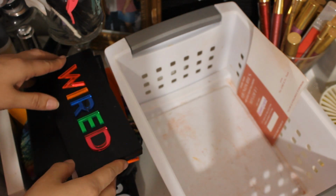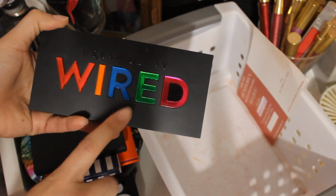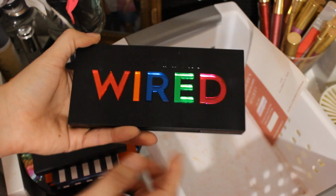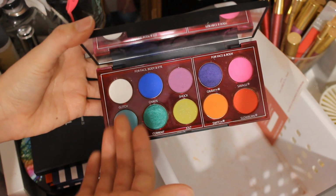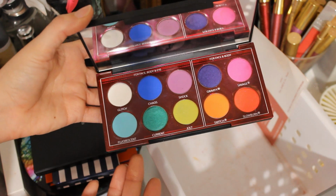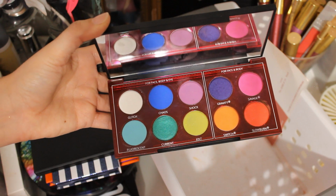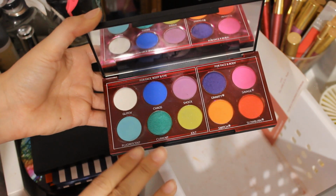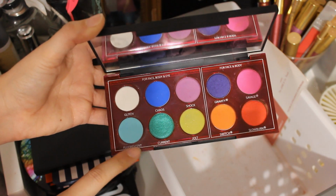But right now, the palettes I was using last month are this little stack here. So this one was a new one that came in mid-month that I was testing out. This is the Urban Decay Wired palette. I did already do a full first impressions and demo video of this, showing it in action, and I have been playing around with it this month. I will go more in depth in my full review and beauty replay, so stay tuned for that. But I will just say, little heads up, I was not happy with this palette.